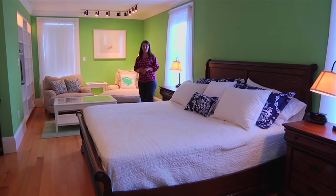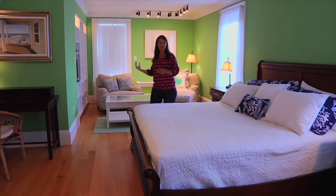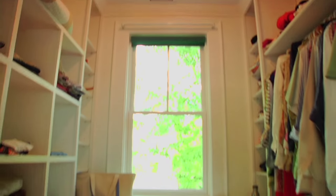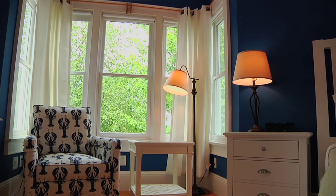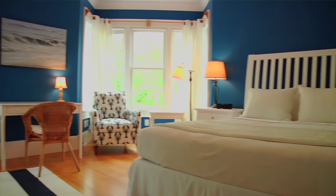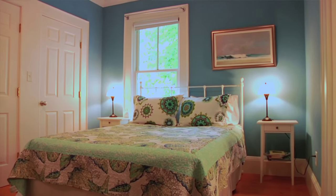Check out the master bedroom, one of three suites on the second floor. King bed, lounge area with TV, large walk-in closet, and a big master bath with a soaking tub, granite vanity, and two-person shower. The next bedroom suite has a sitting area that looks out over South Summer Street, queen bed, and a sunny bathroom with shower. The third bedroom suite has a double bed and full bath with tub and shower.